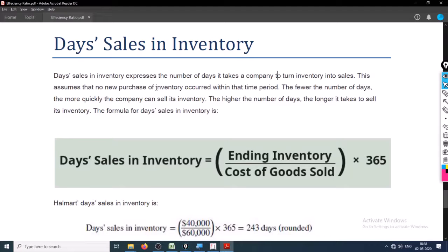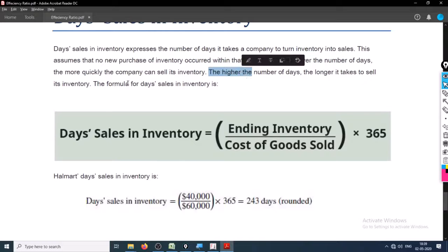Hi, welcome back. As we are studying the ratios, the fourth efficiency ratio is days sales in inventory. Now, what is days sales in inventory? That is how efficiently and how quickly a company is able to convert its inventory into sales. This seems a very interesting ratio. How many days does it take a company to turn inventory into sales? The fewer the number, the better. The higher the number, the worse.